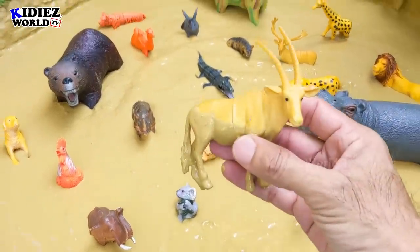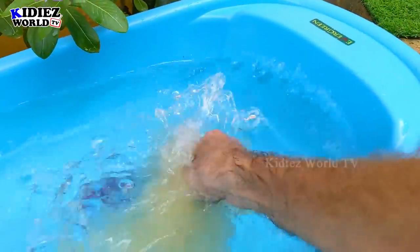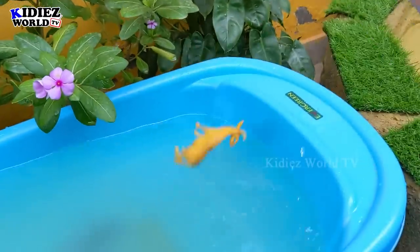Antelope. Antelope is a big wild animal. Let's watch him. Antelope, you can see his two big horns just above his head.